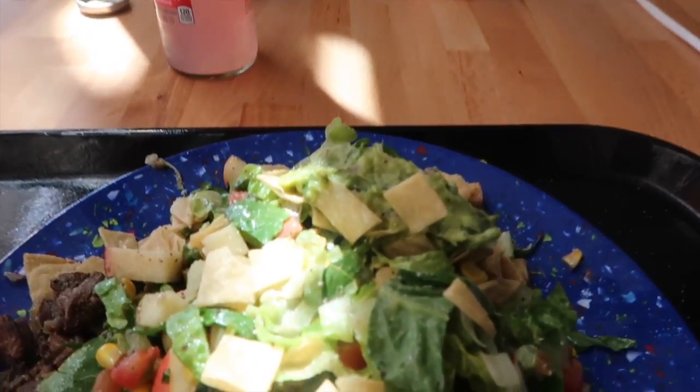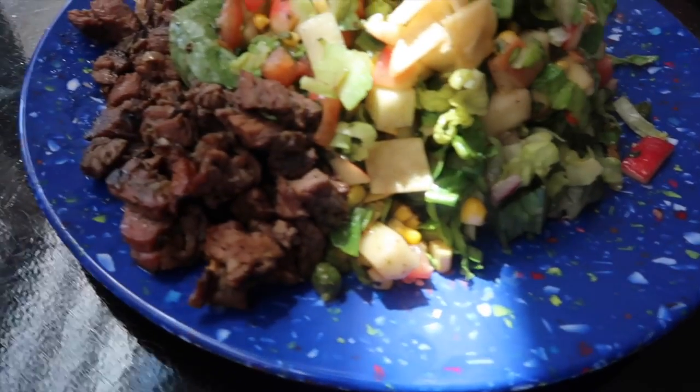Okay, you guys, look at this salad. I know I've been showing food a lot, but this salad looks amazing.